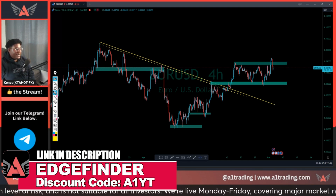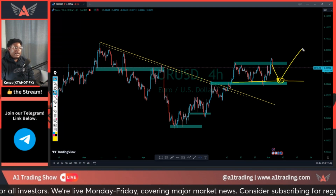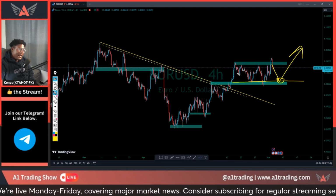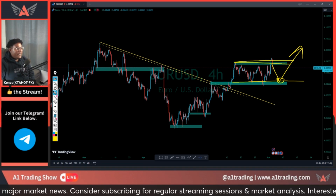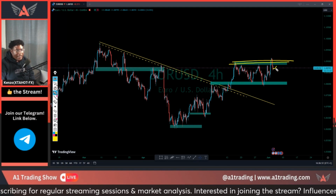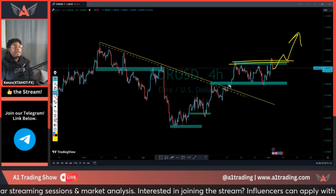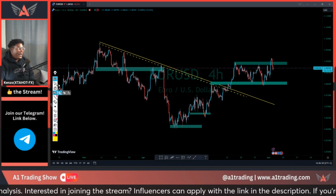But with the structure, I'm expecting to see maybe the market touching the support area before we can even think about buying. Or maybe the market will end up breaking out here. If it breaks, that will be very nice. I hope that we can have a nice breakout before we jump on that buy again. I hope that makes sense.